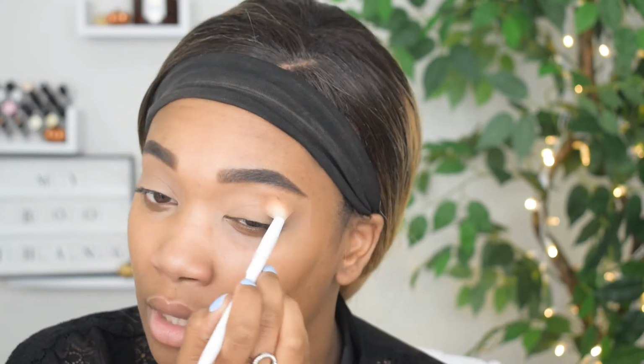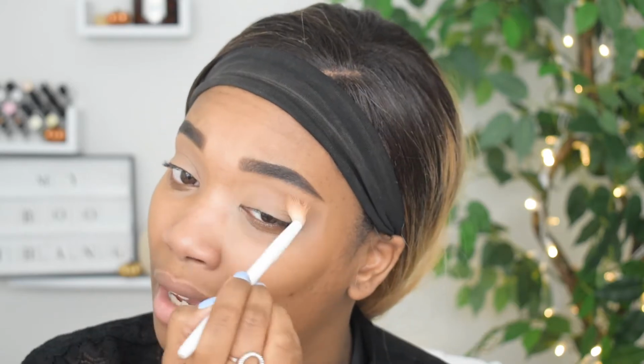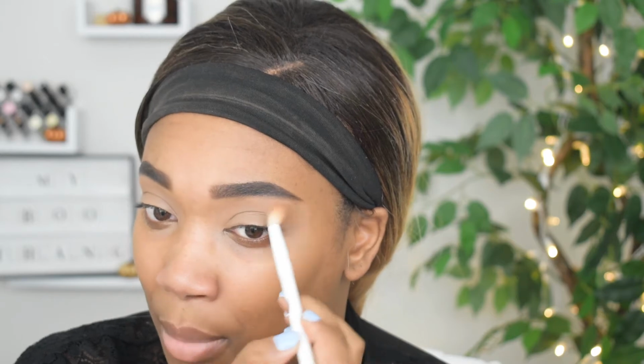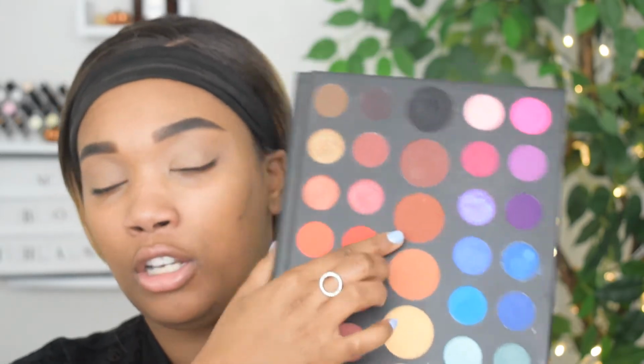So I'm doing this a little bit sloppier than I normally would. It doesn't need to be precise. We're doing something really quick. It's still going to look cute, but you've got classes to get to. It's not the biggest priority having your eyeshadow be 100% perfect, you know what I'm saying? Next, I'm going to use the shade right here called 10% Off.